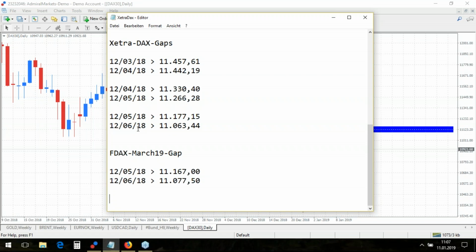If you look at the future DAX, the current DAX, March 19, you got one gap between the 5th and the 6th of December. So as you can see, 11,167, 11,077.50. So 11,077.50 is the lower band, and 11,167 is the upper band, and this is the gap close. So this is the current interesting level where the DAX, in case of the future DAX, of course, and the XetraDAX as well later on, might need to move up to close that gap.